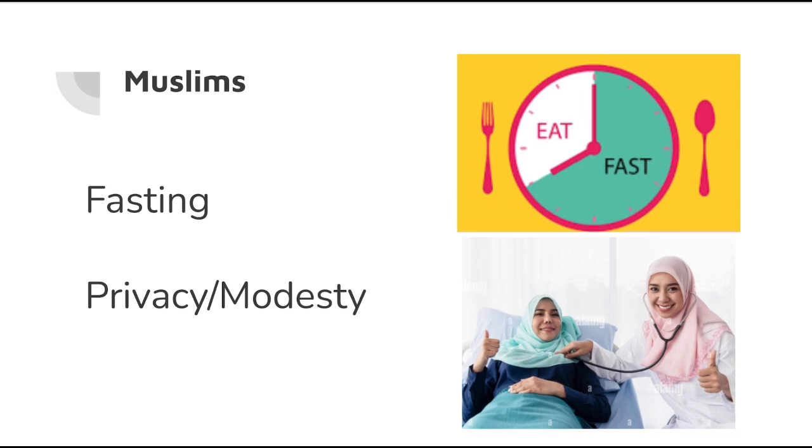Furthermore, the privacy of Muslims is very important to them. One major rule is that a Muslim should only be examined by a doctor or nurse of the same gender. If this accommodation simply can't be made, a family member should be allowed to stay in the room while the patient is being examined, as it makes the patient feel more comfortable.